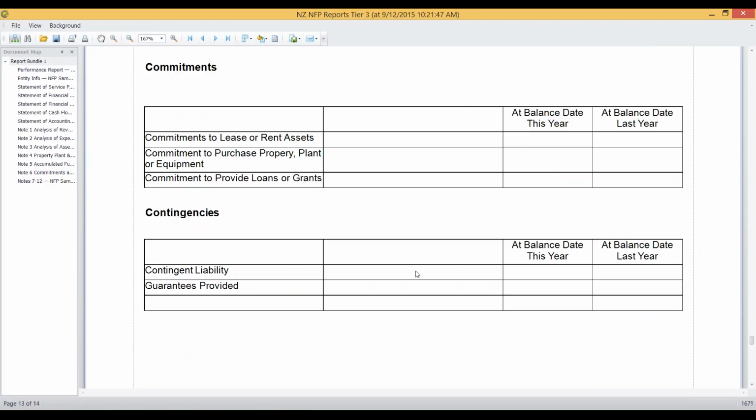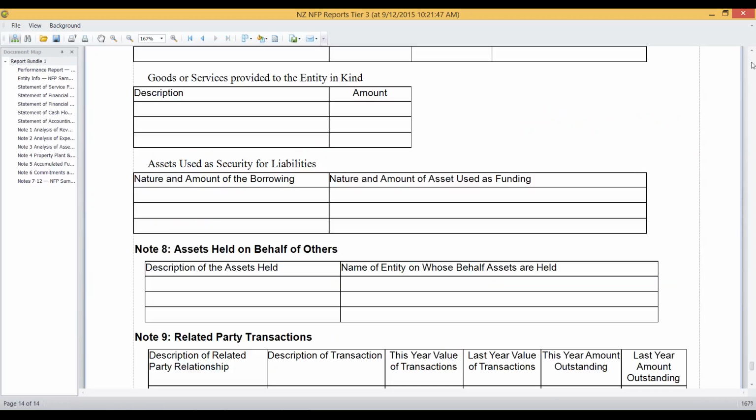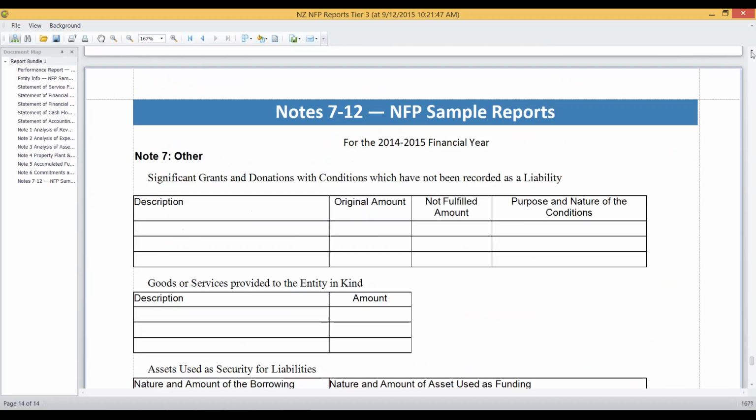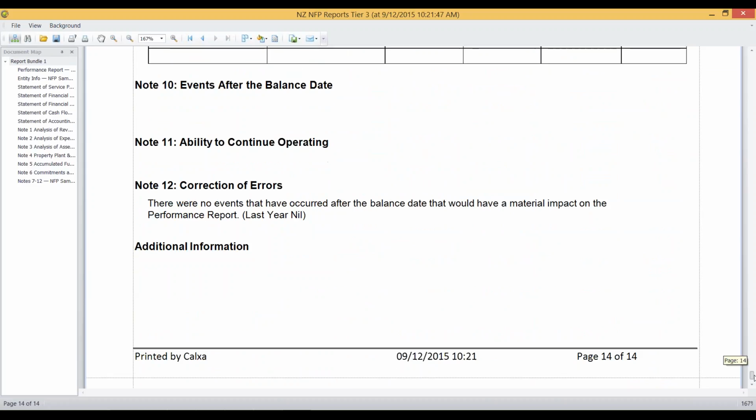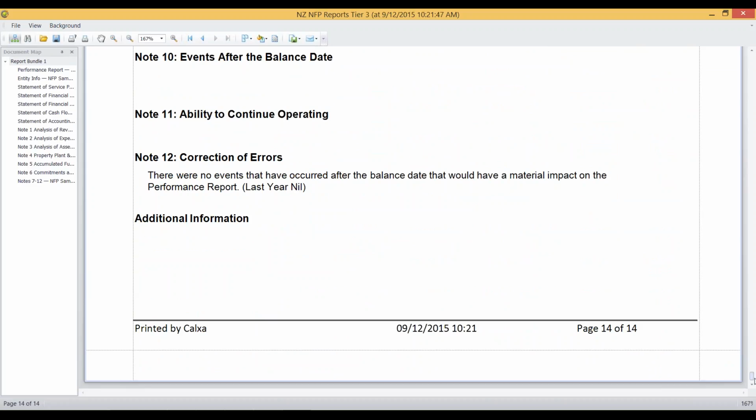So commitments and contingencies, that wants a bit of text there of what the commitments are to lease, rent, assets, purchase property, etc., and putting a number in. And then there's a whole bunch on the next lot of notes: grants and donations, goods in kind, assets used as security, related party transactions. So a lot of notes there which just want some typing in of text.